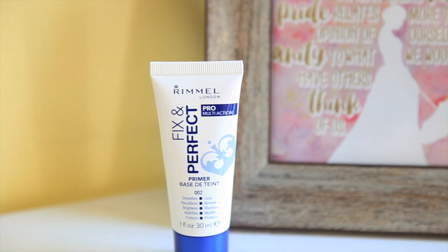The first makeup product we have is primer, and the primer I currently use is the Rimmel's Fix and Perfect, and I'm not picky on my primers. Let's make a makeup stick, I'm a happy girl. And the question for primer is a book that left a lasting impression.